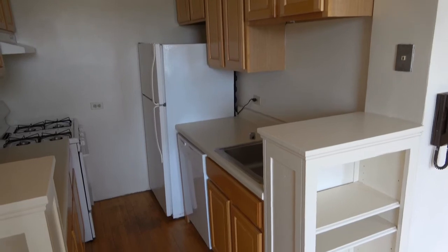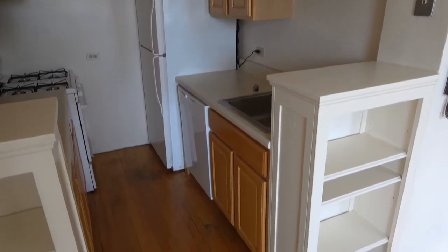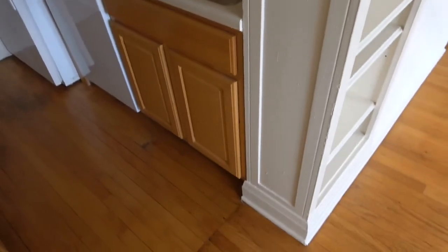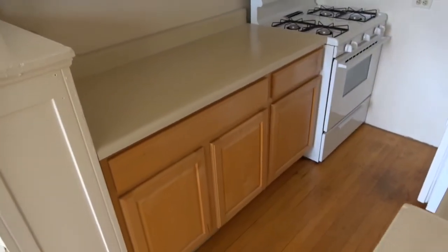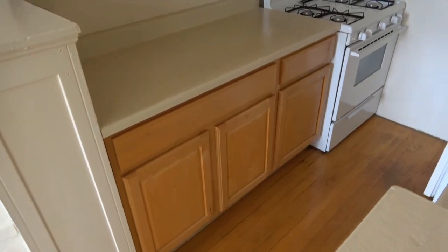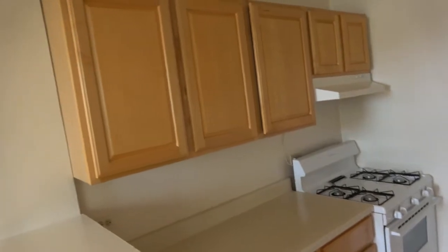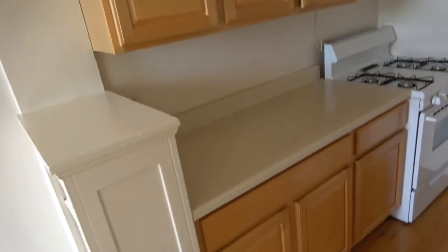a full-size refrigerator, a dishwasher, stainless steel sink, a little bit of storage underneath the sink, lots of counter space, storage underneath the counters, full-size stove hood, and more cabinets on top, plus the built-in cabinets. So I'm going to start with just the counter space. Counters are a laminate, but you can see they're absolutely clean.